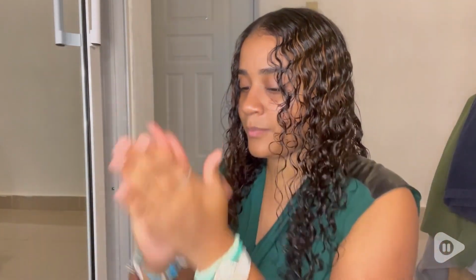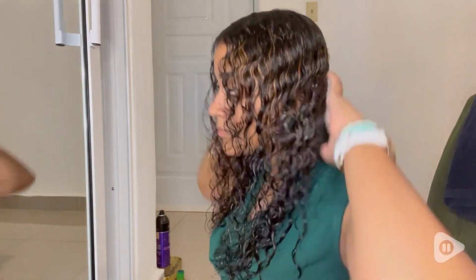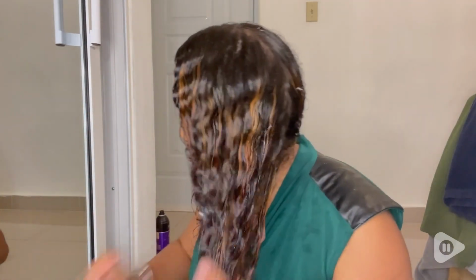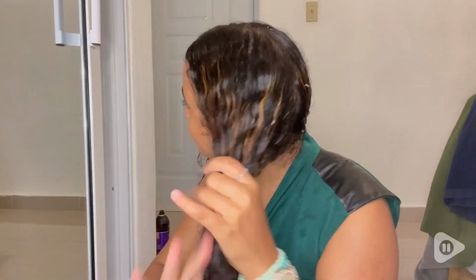I have a bunch of curly hair products, but this is one that I wanted to recommend. It's been one of my favorites, and I keep buying it all the time. This one comes in a pack of two. It is the Avocado Curl Activator from Cantu, and this one has avocado oil and shea butter, which is what gives me so much hydration, and I feel it.